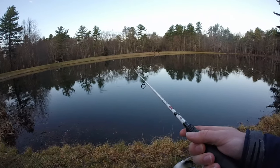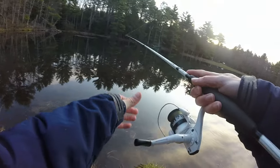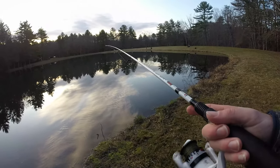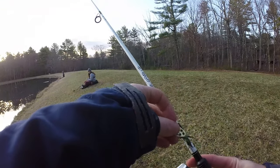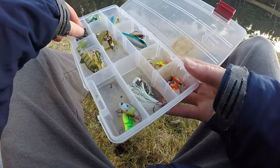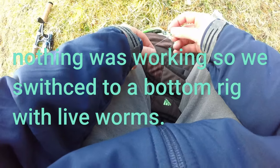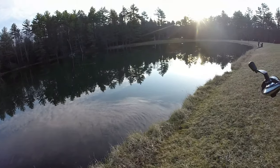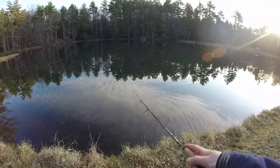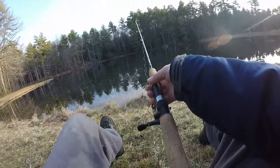Where? Down in the corner? Sure. Yeah, they're probably not gonna hit any lures. Where'd you cast? Alright, now we sit and we wait.